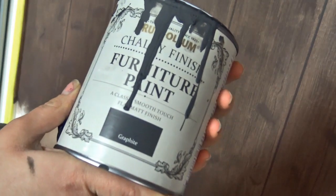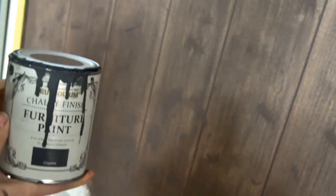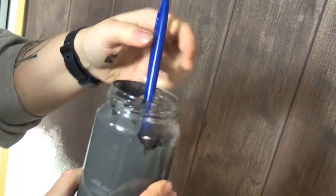Alright, so I'm going to start working on the shadow effect now that is going to be in between each board here, or each plank. I'm going to first see if I can use this one that is called graphite, that is a very, very dark gray. And I have actually done a mixture in a tiny glass jar here, maybe 1/3 water mixed into this, so it's a little bit more runny.